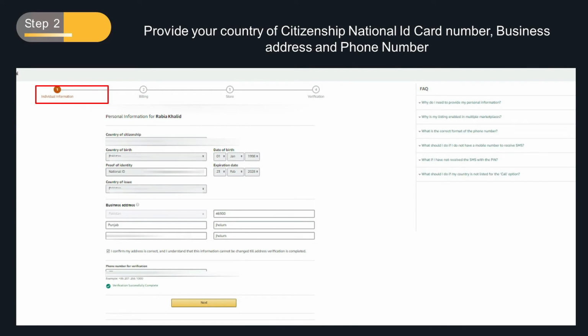But I would suggest you check out the terms and conditions before you click agree and continue. Now you will be required to add your mobile number and some other details, so let's take a look at that. You will have to enter country of citizenship, country of birth, and date of birth, and you will also be asked to give your identification number for proof of identity. This is where you will have to put your valid business address. Amazon will validate this address by sending a verification code, so make sure that this address is valid and you have access to the verification code sent.